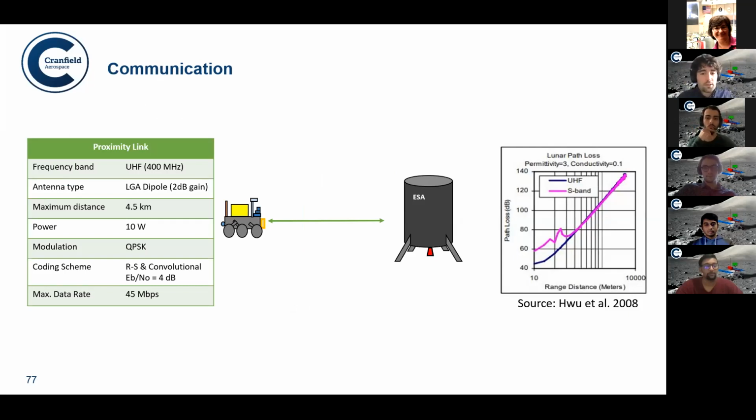The point of using this omnidirectional low gain antenna is to allow the rover to communicate with the lander independently of the orientation of the vehicle with respect to the lander, also avoiding pointing losses and the use of mechanisms to orientate the antenna. Following the CCSDS standards, it uses a quadrature phase shift keying modulation and a coding scheme that requires a relatively low energy per noise ratio for the maximum data rate of 45 megabits per second.